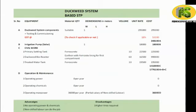There was no operating power or chemicals, which is typically used in a filtration plant of the typical municipal corporations or any other areas that I've seen. And the non-skilled labor can do this job. You don't need very skilled people. Next.